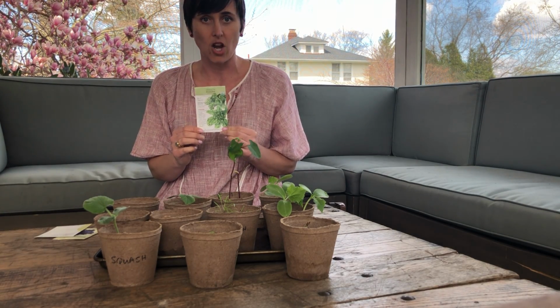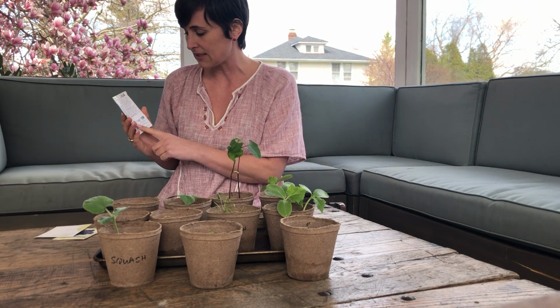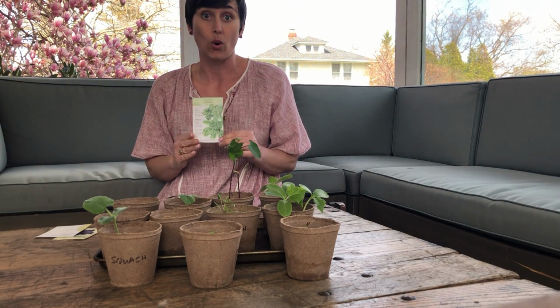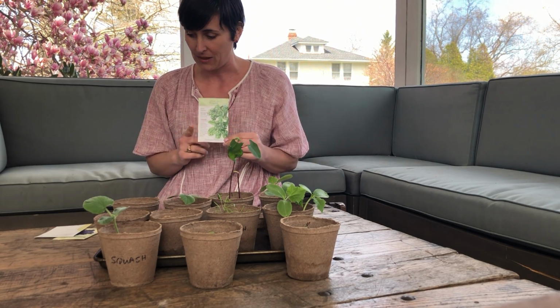But one tip that I want to talk to you about is you take a look at the back of your seed packet. Now they're all different, but it will tell you the days to maturity. So here on this packet, it says 28 to 45 days. So that's one good tip. If you're looking for fast growing vegetables, look for things that are around that 28 to 45 days. That's a sweet spot. That's pretty fast. So that would be great.